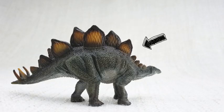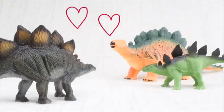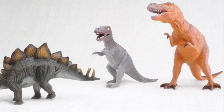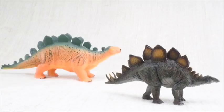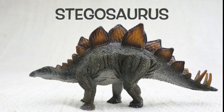The plates on its back were either to keep it warm or to show off to other Stegosauruses. It ate loads of veggies, and Stegosaurus had huge spikes on its tail for defending itself. And it always travelled in a herd, with lots of friends and family. We hope you enjoyed learning about the wonderful Stegosaurus.